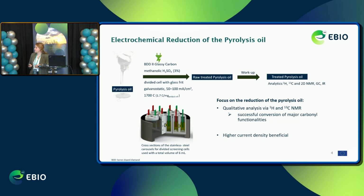So after the electrochemical treatment, you have the raw treated pyrolysis oil, which is then worked up. This is necessary because it's dissolved in methanolic sulfuric acid, so we need to neutralize the sulfuric acid. And then we have the treated pyrolysis oil, which was then analyzed by NMR or GCMS, for example. In this analysis, we saw that the major carbonylic functionalities are successfully converted. We also did a very small current density screening, and we saw that higher current densities are beneficial for the conversion of the aldehydes and ketones.